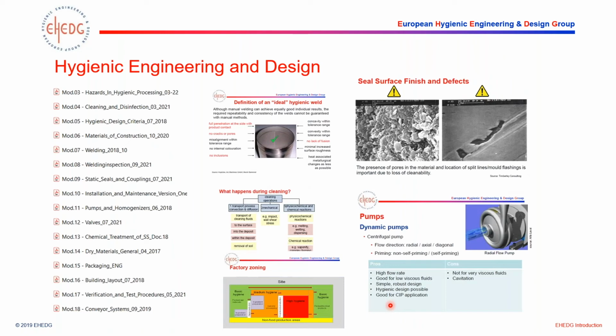So this is really in terms of the summary, and it's just taken from the guidelines. We talk about the definition of an ideal hygienic weld. There needs to be full penetration, no cracks or pores. There mustn't be a misalignment, no lack of fusion. All these aspects are addressed when we talk about the finish itself of stainless steel.